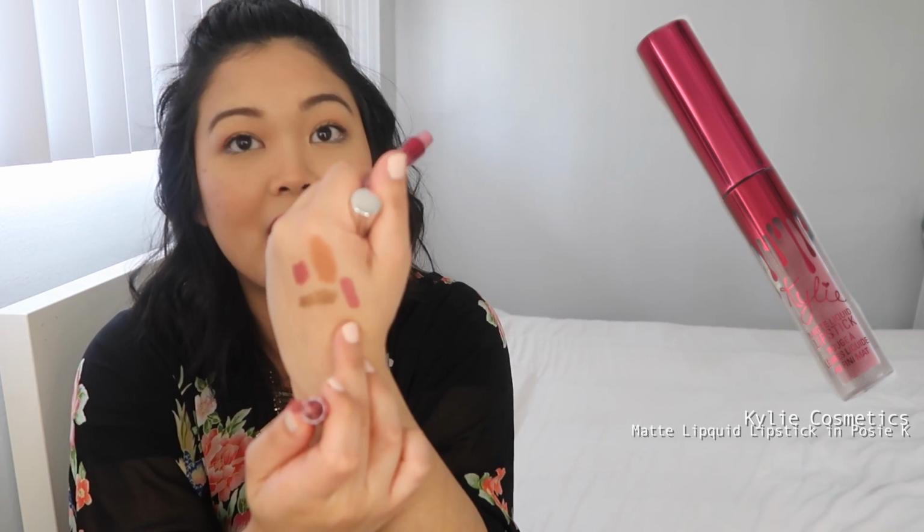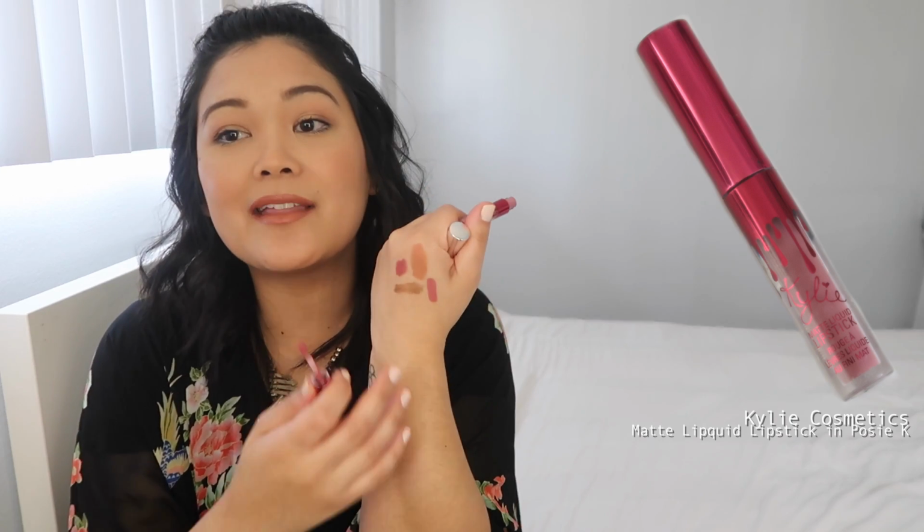There's what it looks like right there on its own. On its own, even though it's kind of similar to what I'm wearing, I think it's a little too intense. So that's why when I do use this, I do a little dab of it on top of this lipstick, and I blend it in, and I think it looks beautiful. So I've been really liking that. But again, I like this on top of something and not on its own.